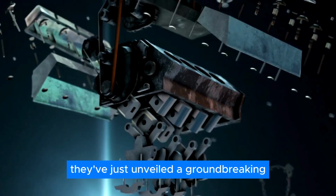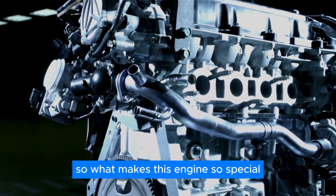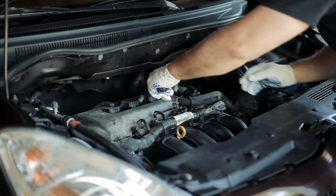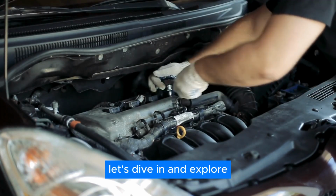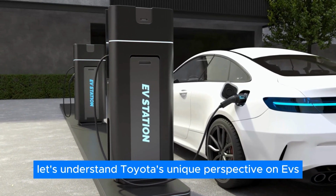They've just unveiled a groundbreaking new engine that promises to shake up the car industry. So, what makes this engine so special? And how might it transform the automobile landscape? Let's dive in and explore. First, let's understand Toyota's unique perspective on EVs.